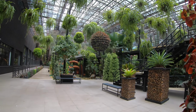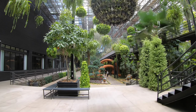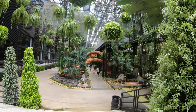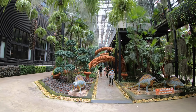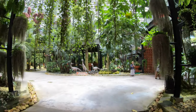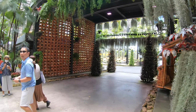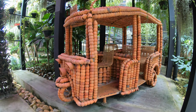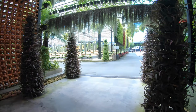There are some absolutely fantastic plants here, and the upkeep of them must be tremendous. Many of the children that are out and about with their parents are absolutely fascinated with the dinosaurs, and can't get enough pictures of them. And an exhibit like this, just made out of old plant pots, is absolutely fabulous. It really is well done.